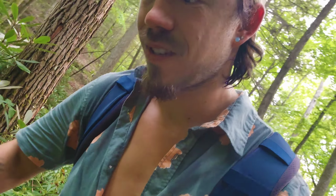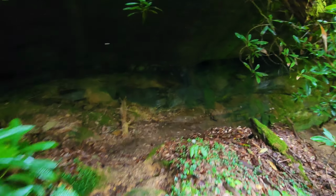Over that creek gorge, it's nothing but laurel just right above it. So pretty. May not be showing up in the video, but it's all foggy down there. It's pretty cool. Looks kind of like a movie.